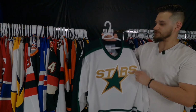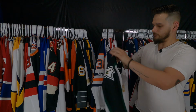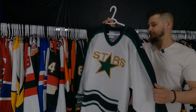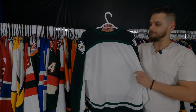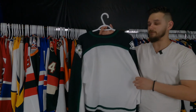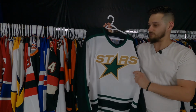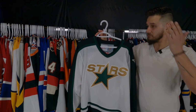But it's still a really nice jersey. It's got the nice Dallas shoulder logo on there. And yeah, super happy to have it in my collection, something kind of unique and different. It is blank. I got this at Source for Sports here in Calgary. When I do eventually get someone put on this, I'll probably get Alex Radulov. Now, I know he didn't play for the Dallas team back in the 90s, but the Dallas Stars actually recently brought this out for a warm-up, and he wore it, so I think that'd be a great choice.